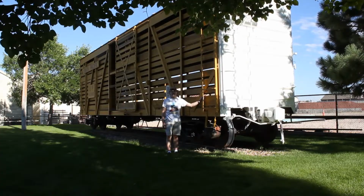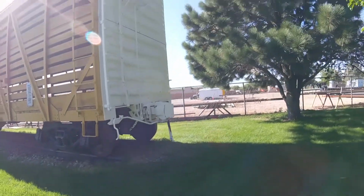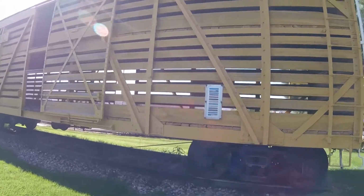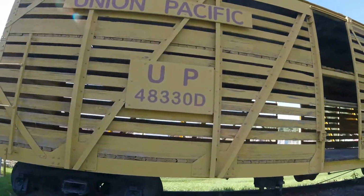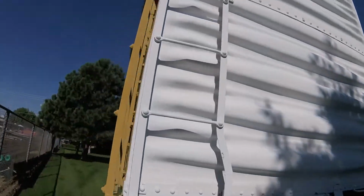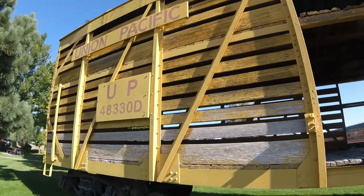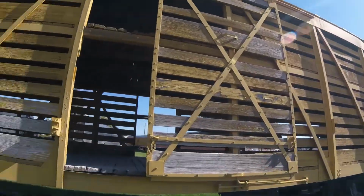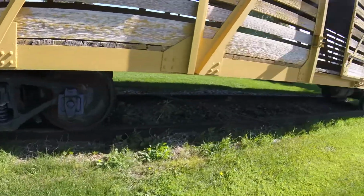What you see right behind me is Union Pacific 48330D. Union Pacific 48330D was built in 1914 and is a stock car. This car was built originally as a 40-foot boxcar and was used for the Oregon Short Line, originally numbered 120-579. Then it was converted to a stock car and used for the Union Pacific Railroad and renumbered 48330D. It was used on freight trains, like mixed freight trains or a line of stock cars, hauling animals like sheep, goats, cows, and some other animals. This car used to haul a lot in the past.